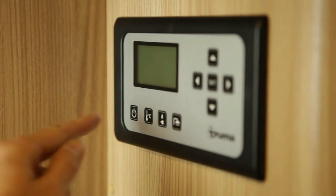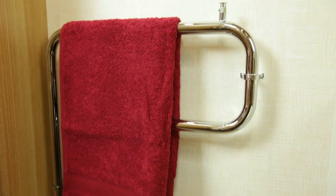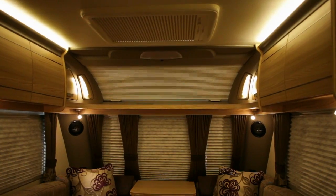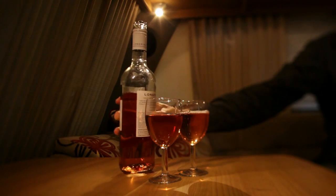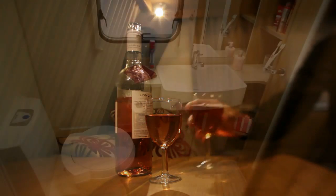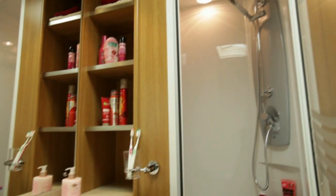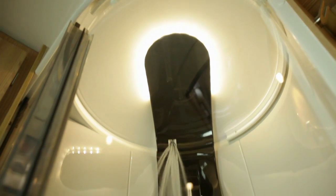A wide range of easy-to-use, powerful and energy-efficient heating systems help to ensure that all our caravans remain warm and cosy, whatever the weather. And with total control, you can set the lighting to suit your mood. All our caravans are also fitted with spacious, well-equipped and comfortable bathrooms, which feature modern fittings and clean, contemporary styling.